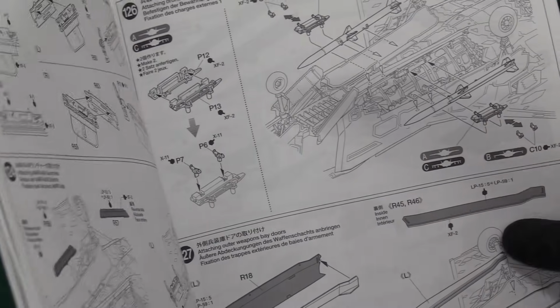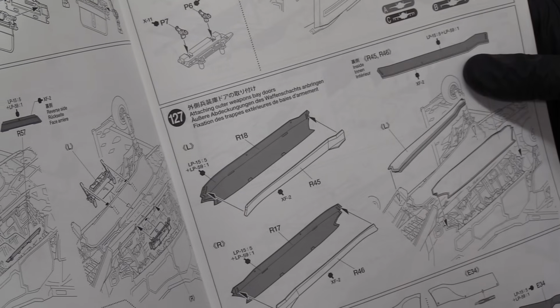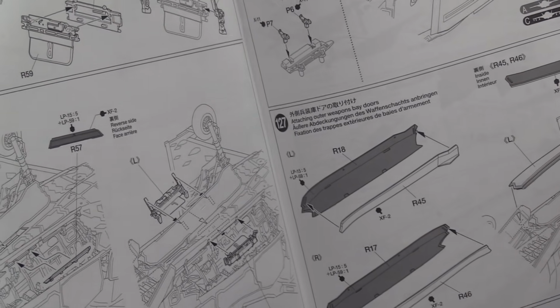And then we've got the... we're going to have it open. Is that what they're saying? No, I think it's going through the same procedure really.